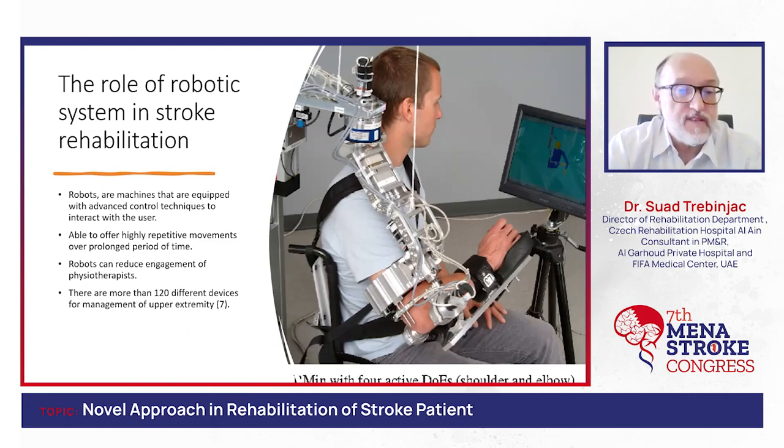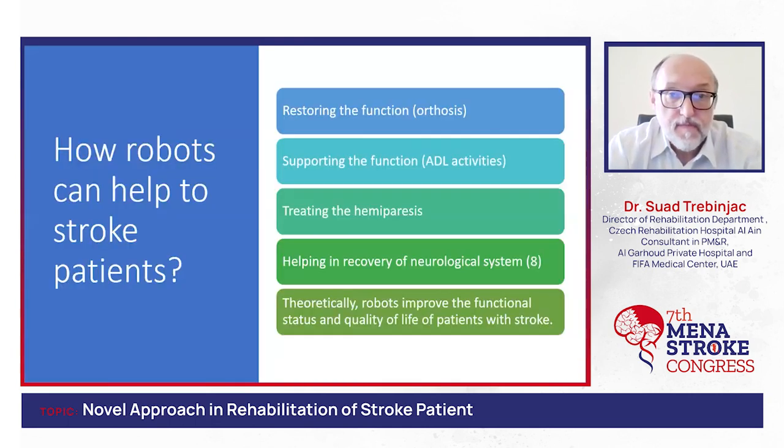However, not all of them are still in practice. So basically, how robots can help stroke patients: aside from allowing more repetition without engagement of physiotherapists and other medical and paramedical professionals, robotic equipment can help in other ways as well.